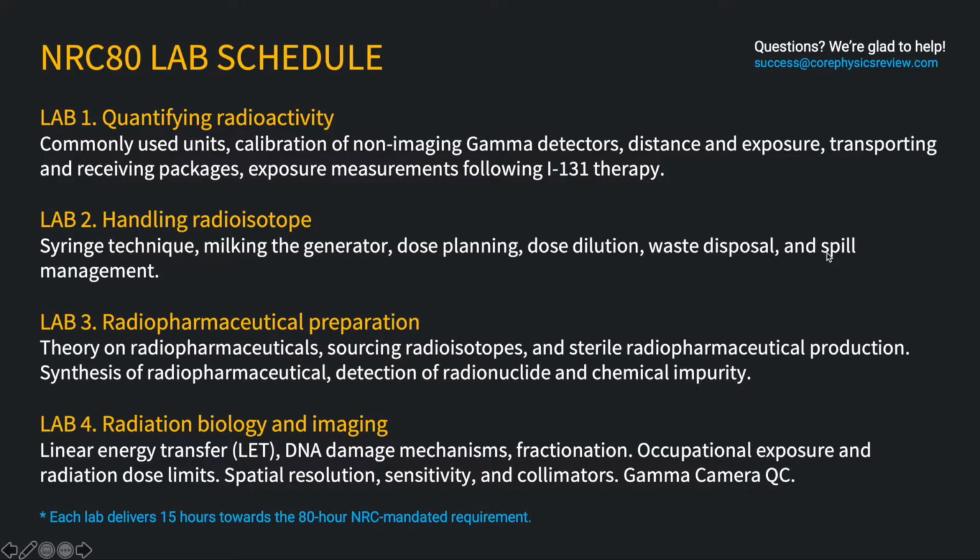But here you're actually going to simulate a spill. You're actually going to spill technetium 99m and you're going to clean it up. And so you'll have a visceral understanding of these things that otherwise many residents are memorizing and doing word salad for by the time they get to the core.